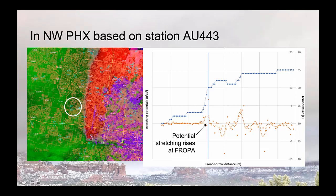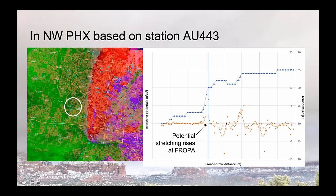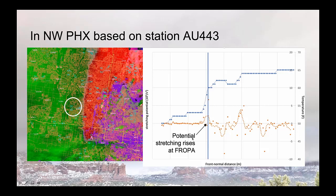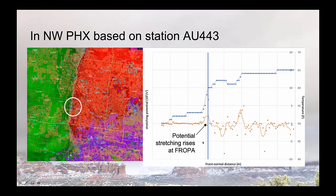And so that I could take this meteogram and actually take the time-to-space conversion and calculate kinematic variables out of it, vorticity and convergence. And if I multiply the vorticity and convergence with this time-to-space method, I get stretching potential.